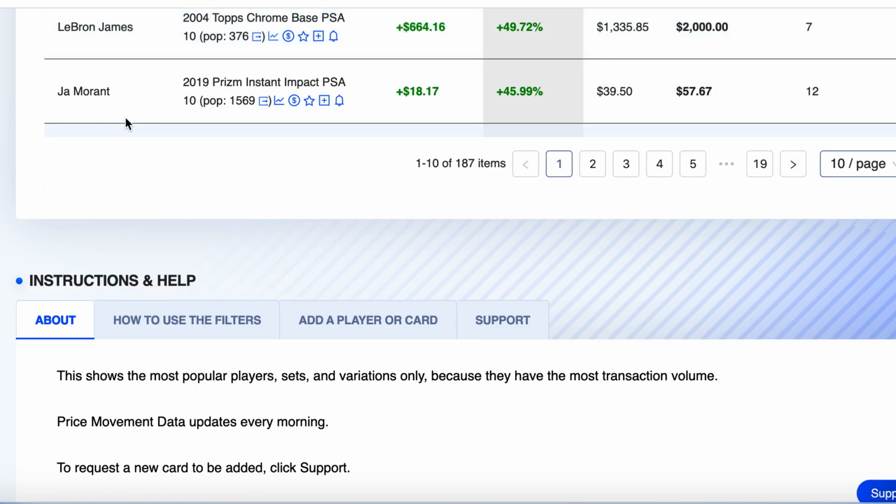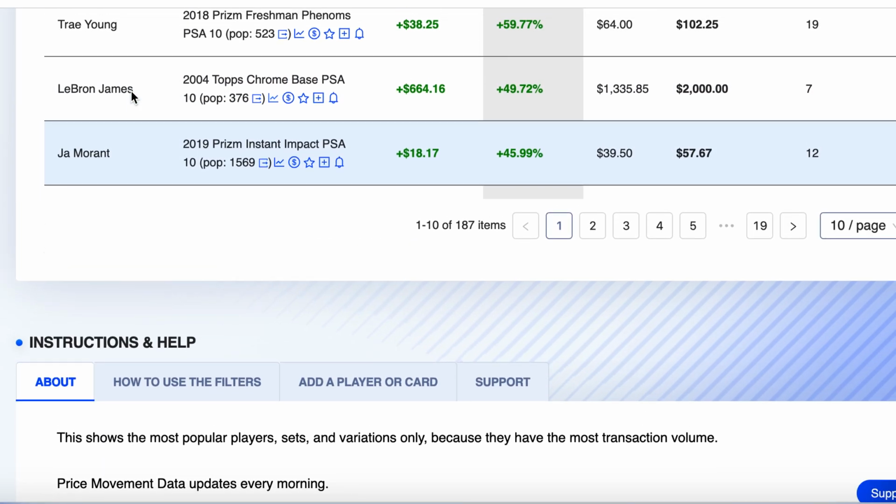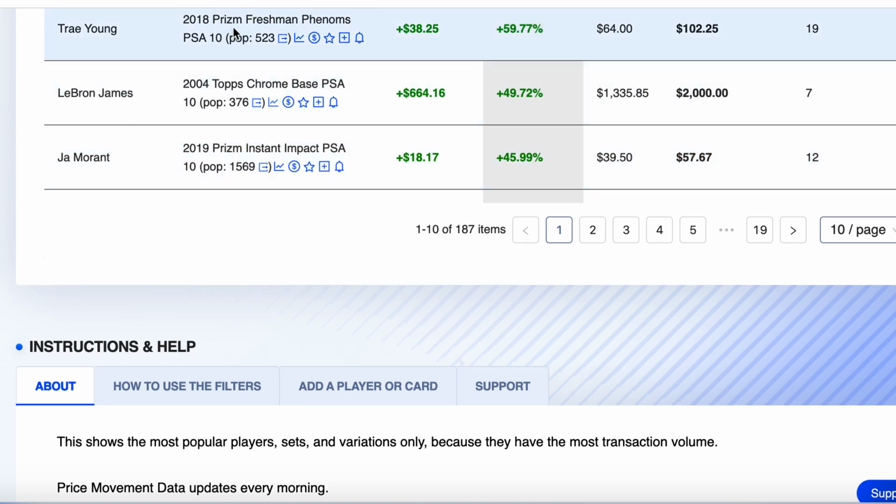Interesting. Number 4 on the list, Trae Young, 2018 Prism Freshman Phenoms. I have this one, PSA 10, of course. Pop count of 523. Only 523. Although I have the Freshman Phenoms green. I think it's green. Up almost 60%. Obviously, again, they moved on to the second round. They weren't even invited to the bubble last year, and Trae Young's been pretty money. He was not that great in the first game against the Sixers. They lost the first game against the Sixers.